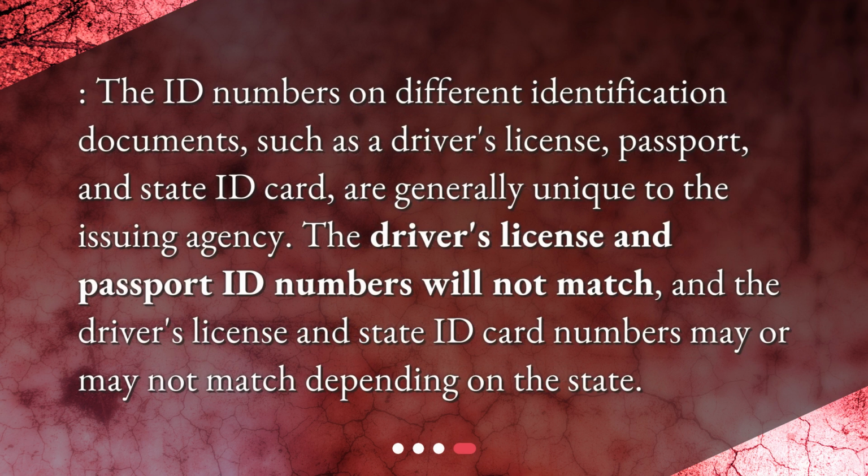The ID numbers on different identification documents, such as a driver's license, passport, and state ID card, are generally unique to the issuing agency. The driver's license and passport ID numbers will not match, and the driver's license and state ID card numbers may or may not match depending on the state.